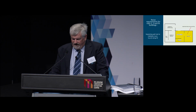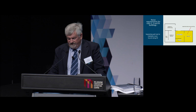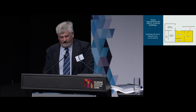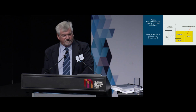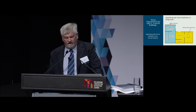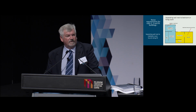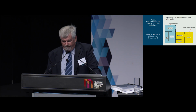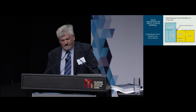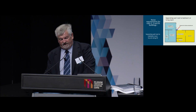Now we'll look at a couple of examples to demonstrate these new requirements. First, we are installing pipes next to a habitable room between two apartments. Let's say that you're installing new pipework in an apartment that's indicated in yellow on the screen. Now the neighbour's apartment's indicated in blue. Now the pipework being installed by the practitioner here is running beside the neighbour's bedroom in that adjoining apartment.